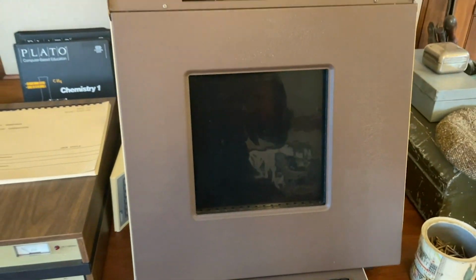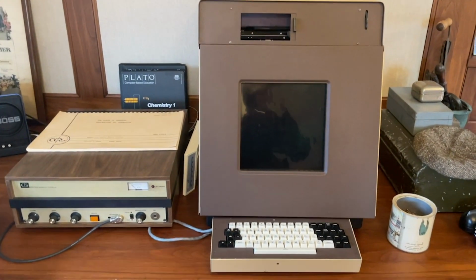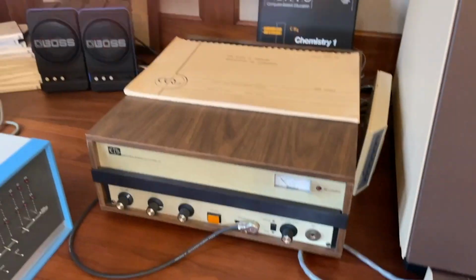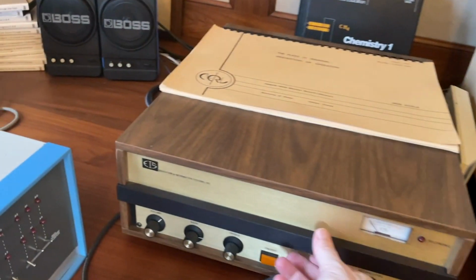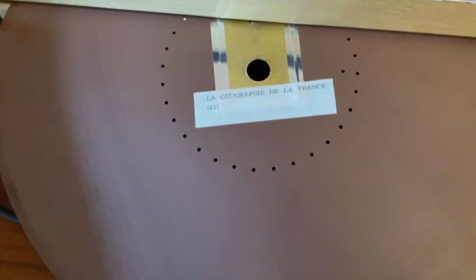The vision was a multimedia terminal, although they didn't use those words, and that means audio visual, and that's the visual part. This is the audio part. So that was a French geography lesson. This is the audio disc that would go along with that lesson.